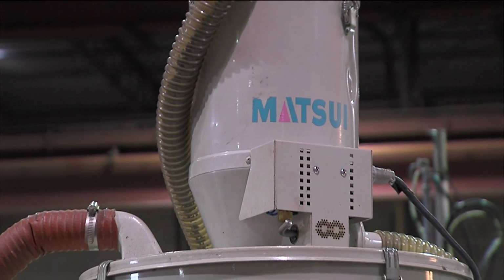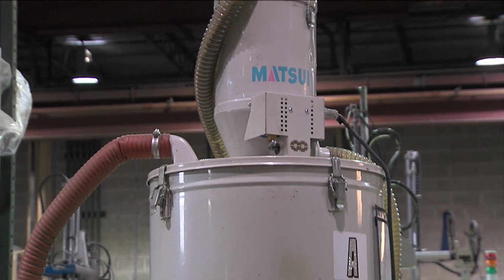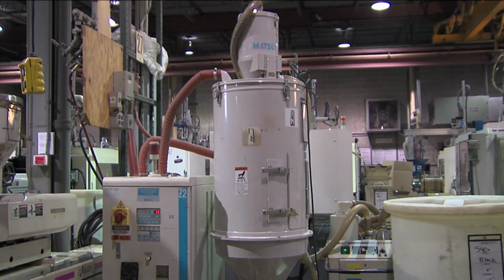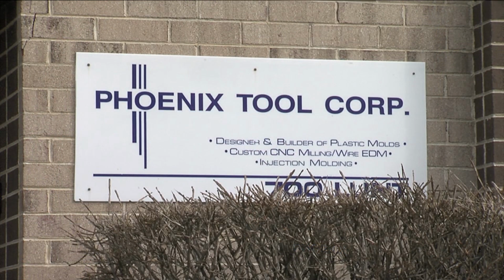If we ever have a mold that isn't running as well as it should, or a problem with material, my first question to my staff is, is it in a Matsui dryer? Hi, I'm Eric Bowerly, president of Phoenix Tool and Molding. We've got 18 molding machines. We range from many different industries, from aerospace to automotive to agricultural, display, industrial enclosures, really anything that's injection moldable plastic.